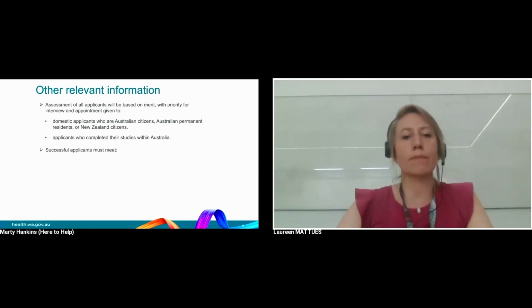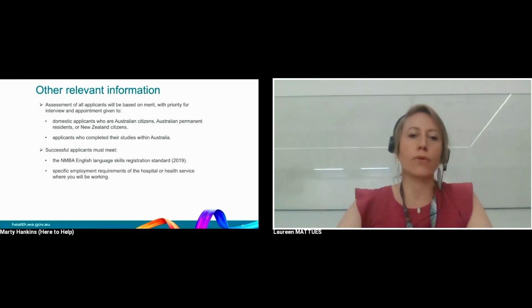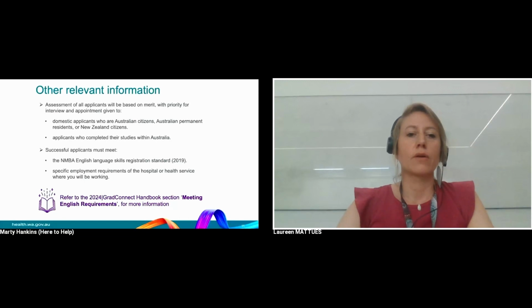Successful applicants must meet the NMBA English Skill Registration Standards, just like I said before, and specific employment requirements of the hospital or air service who you will be working for, but these details will be given by the health service after you've been offered a position. More information for English requirements are in the handbook.